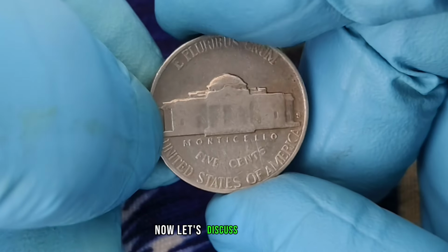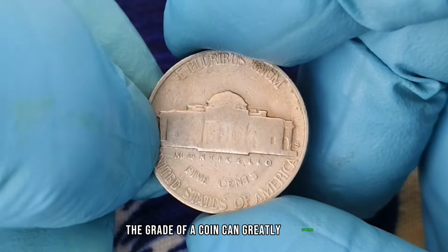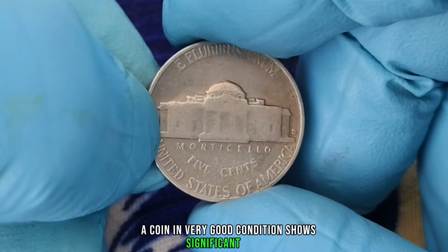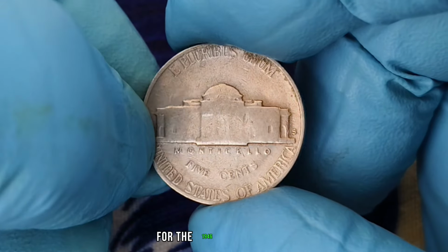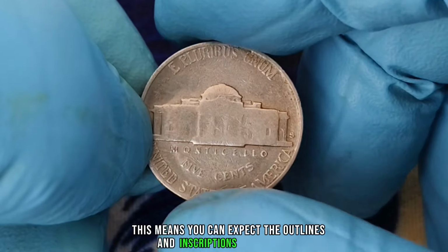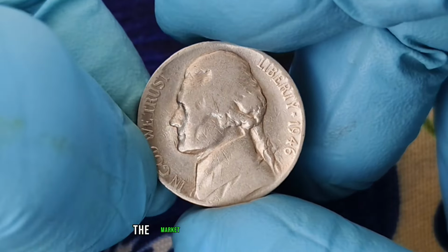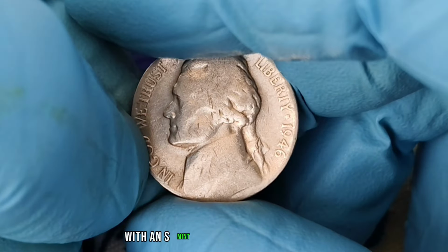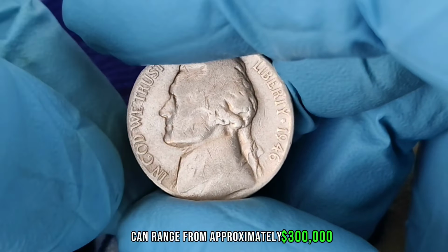Now, let's discuss condition. In numismatics, the grade of a coin can greatly influence its market value. A coin in very good condition shows significant wear but still retains enough detail to be identifiable. For the 1946 Jefferson nickel, this means you can expect the outlines and inscriptions to be visible, though they may be slightly softened. Today, the market value of a 1946 Monticello Jefferson nickel with an S mint mark in very good condition can range from approximately $300,000.